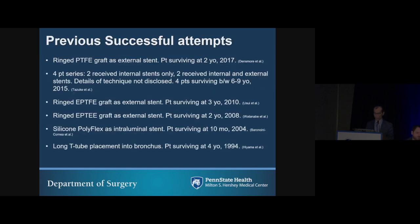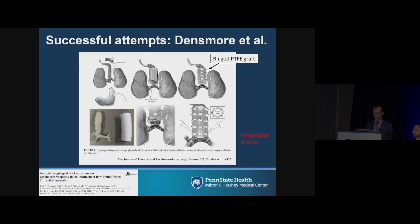This is a list of the previous successful attempts, and as you can see, PTFE is a very popular one. These survivors, the oldest survivor right now would be 7 years of age. At the time of publication, the oldest survivor is 4. The only survivor in North America is at the Wisconsin group. They published a case report in 2016 of a survivor using PTFE splint after tracheoplasty.